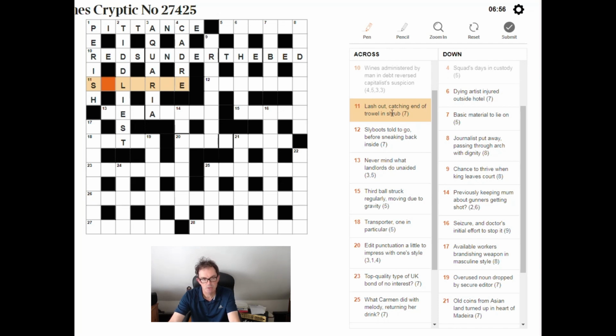11 across. Lash out. Well, splurge would mean lash out, so that looks good. Catching end of trowel. Well, what's the last letter of the word trowel? It's this L. And that's being put in a 6-letter word for a shrub. Spurge is a shrub, not an easy shrub, but it is one, so I think the answer there is splurge.